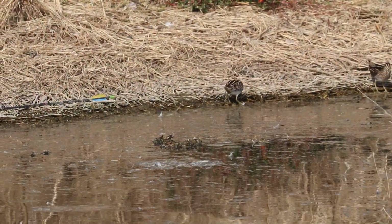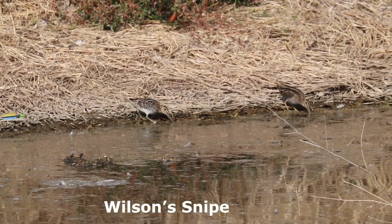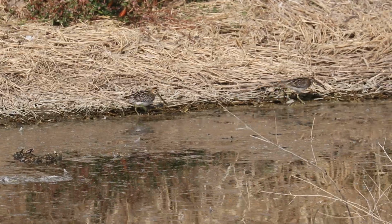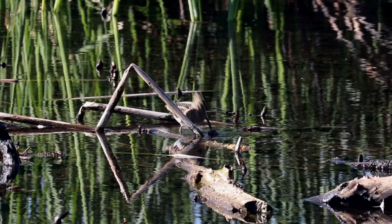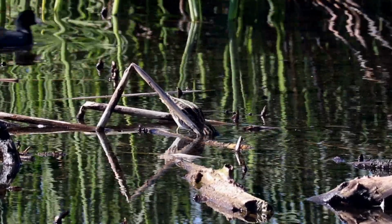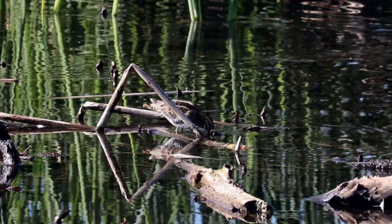The Wilson snipe lives in muddy pond edges, damp fields, and other wet open habitats. It is a winter visitor from September through April. Due to its well-camouflaged plumage, this long-billed shorebird is easily overlooked and is often not seen until accidentally flushed.